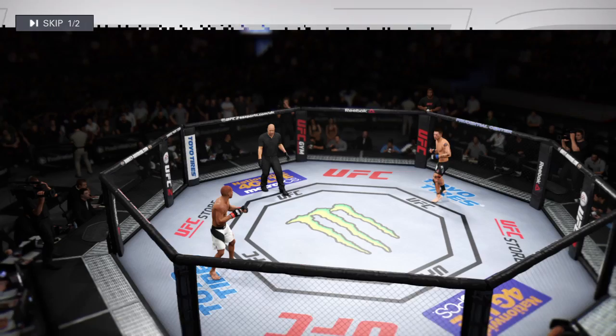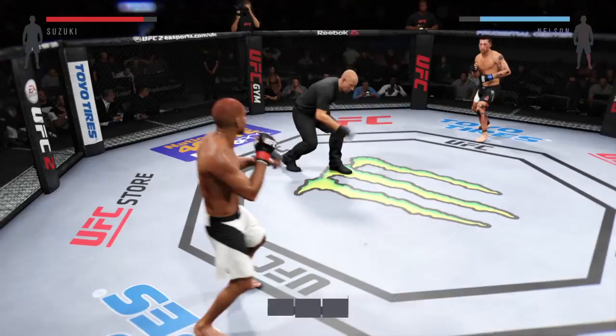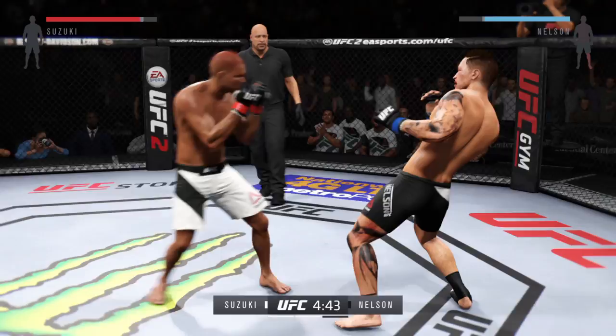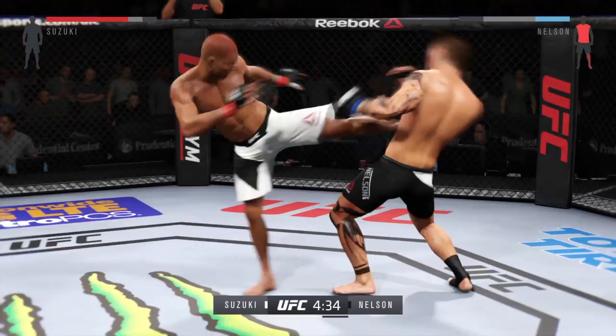Okay, round two, you ready? All right, round two. Now, starting off this round, you've got to think that the barrage that he endured in that last round is still affecting him. He's going to want to start this round off and move and avoid taking any damage. Huge kick to the midsection. He is hurt. Up to his feet.